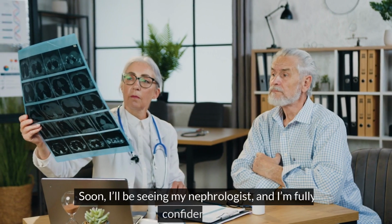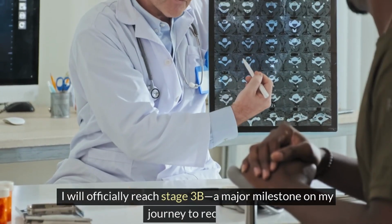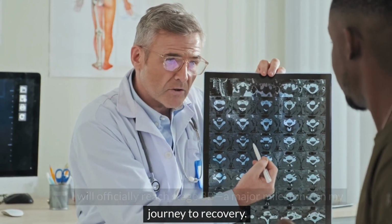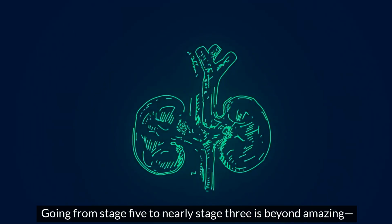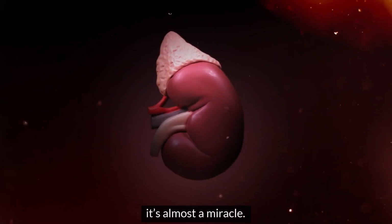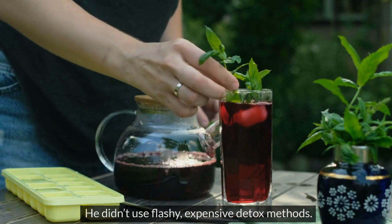Soon, I'll be seeing my nephrologist, and I'm fully confident that I will officially reach stage 3B, a major milestone on my journey to recovery. Now, this is incredible. Going from stage 5 to nearly stage 3 is beyond amazing. It's almost a miracle. He didn't use flashy, expensive detox methods.